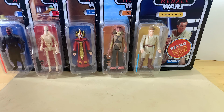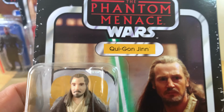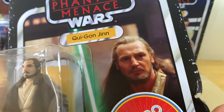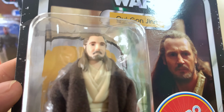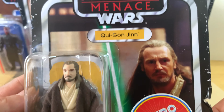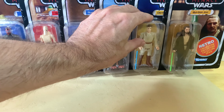And last, but definitely not least, Qui-Gon Jinn, Jedi Master, in all of his retro gloriness. Too bad the card is damaged, but well. I'm an opener anyway for this box. Good head sculpt. Very cool looking beard and long hair. He looks great, and I'm glad he came with the soft goods robe. Just a shame that Darth Maul and Obi-Wan did not as well.